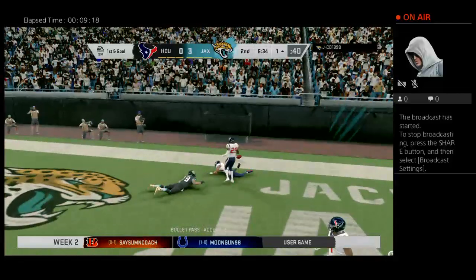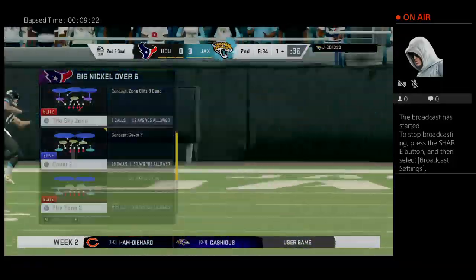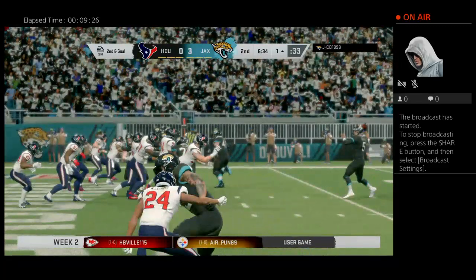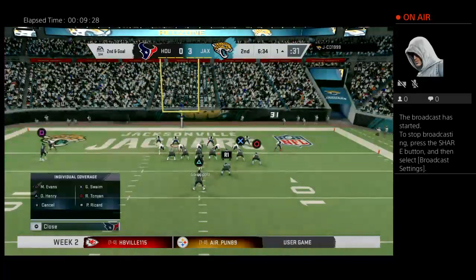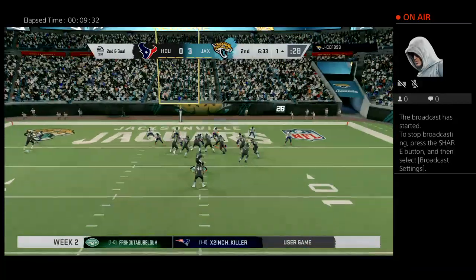To the end zone, but it's incomplete. Down this close to the goal line, first down. Surprised that wasn't a run? I am, and you know I'm old school. I want to run the ball on first down in this situation because second down, that gives me an option of running play action and maybe throwing it.